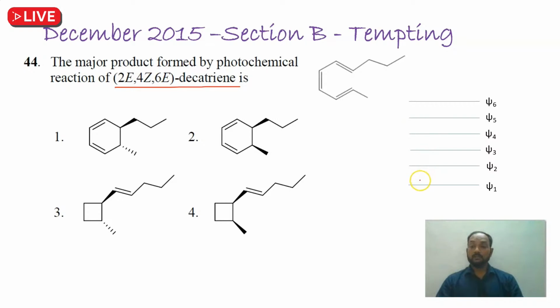Then, these 6 carbon atoms contain 6 pi electrons which will occupy the bonding levels. This is in the ground state. If it is a thermal condition, the reaction will take place in Psi3, the HOMO. If it is a photochemical reaction, the electrocyclization of this compound will take place in the excited state. Therefore, accordingly, you should select Psi4 as your molecular orbital that will undergo rotation.